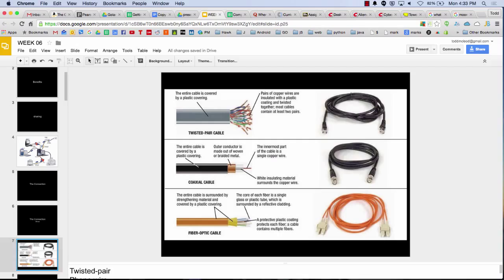Okay? Twisted pair and coaxial send electricity, electrical impulses, electrons flowing down those wires. And fiber optic sends light. Fiber optic sends light. Whoa. That's cool. Sends light. And so in your house, you're going to have twisted pair probably. That's Ethernet. These blue cables that you see on the back of your computers right here. That's Ethernet. Go ahead and unplug that cable from the back of your computer and look at it.